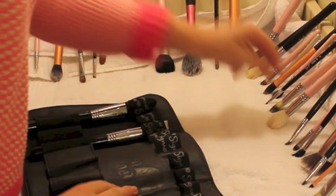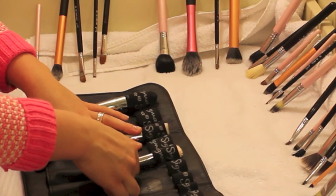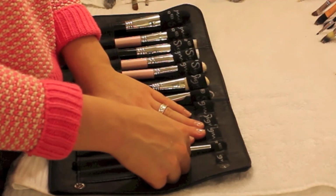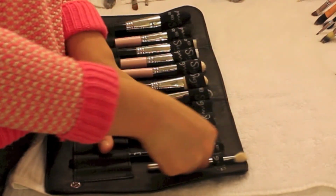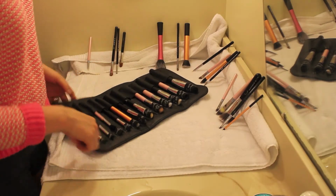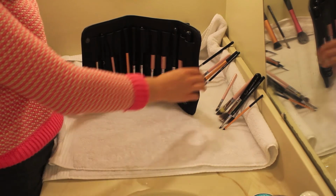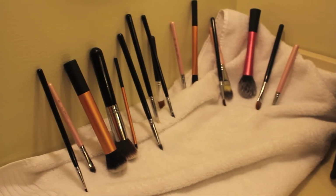Okay, and then let's put this blush brush right here. I usually choose the ones that need the most shaping and need to keep their shape. And then I always put my crease brushes in these small ones because they need to keep their shape really well. Dry and shape is full, and now what I do is I turn it upside down and leave it to dry like this so that all the water is running out, nothing is running back into the thing, so I'll just lay that somewhere. So that is how I wash and dry my brushes.